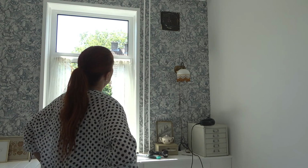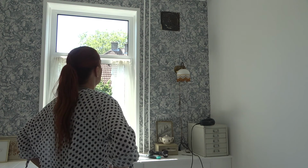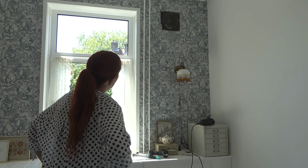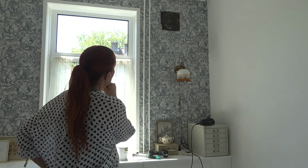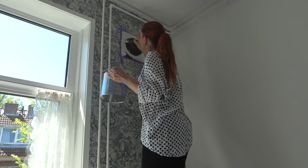Somehow, having this very big square dark thing up there on my wall, it looks very awkward. I was not expecting it to look like this. I'm actually thinking right now, should I paint this thing white? Because maybe if I paint it white, it will blend in a little bit more.